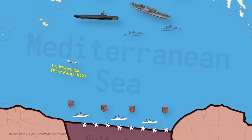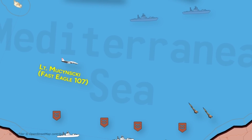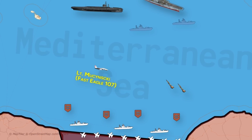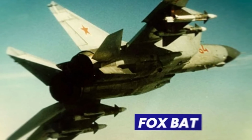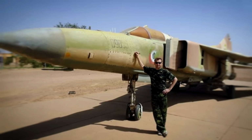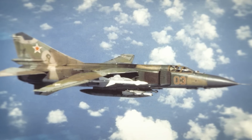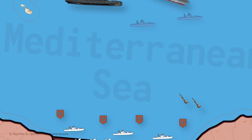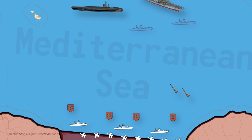Lieutenant Muchinsky, call sign Fast Eagle 107, was sent to intercept a pair of Soviet-made MiG-25s, known under the NATO reporting name as Foxbat. The Foxbats at the time were the latest generation of intercept reconnaissance aircraft and posed a serious threat to the carrier groups as they approached from the African coast.